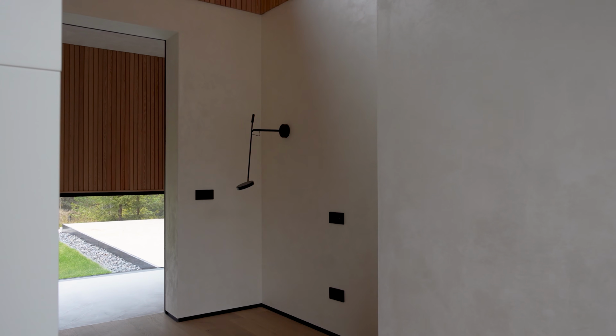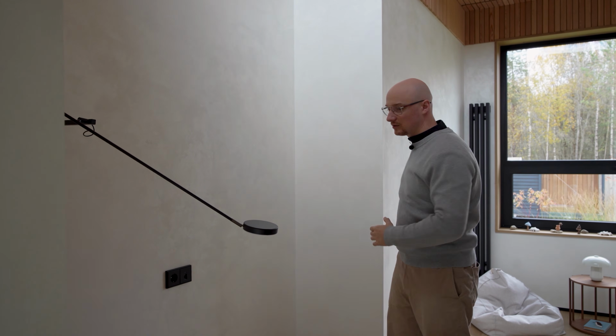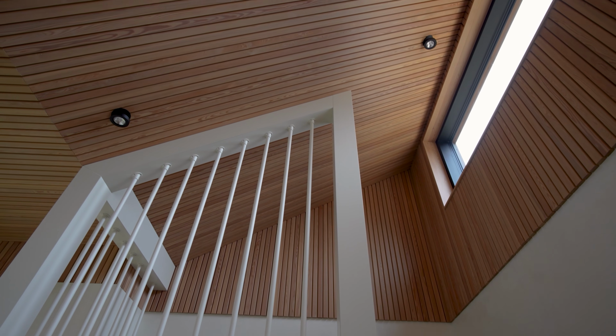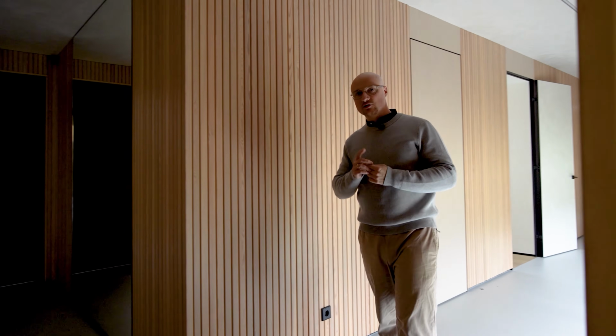Over here we will have a desk in the future. There's so much light that there was no need to place it closer to the window. This overhead light provides us with enough illumination. So, let's move on. By the way, I also wanted to add a couple of features that Andreas probably didn't mention, but I really like them.